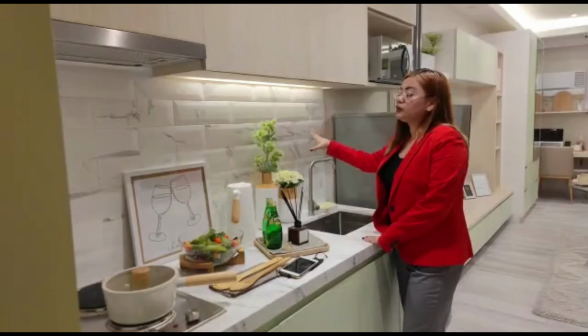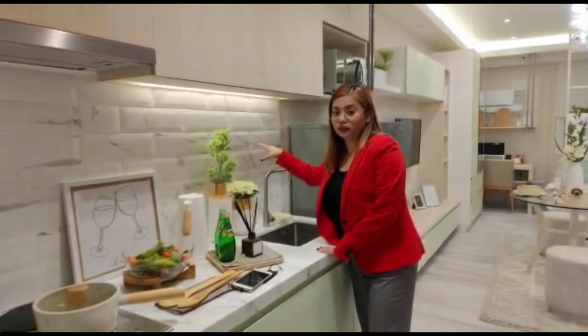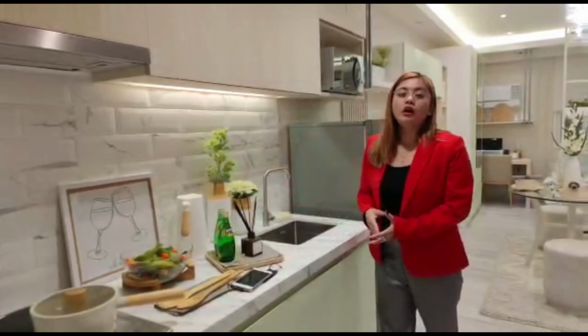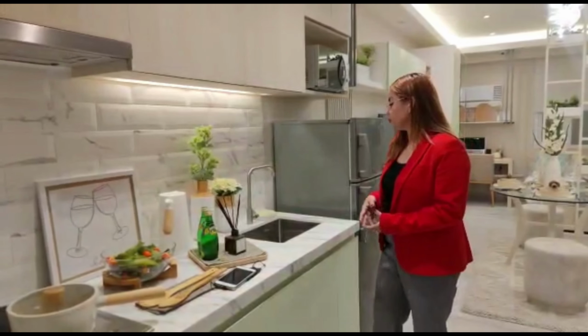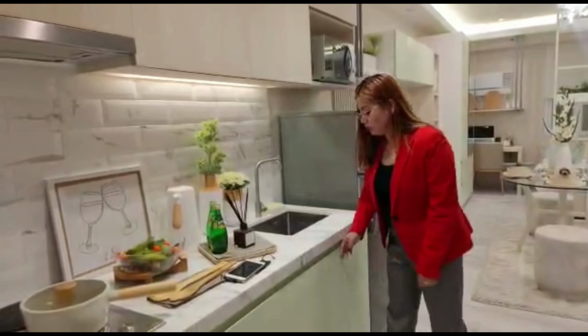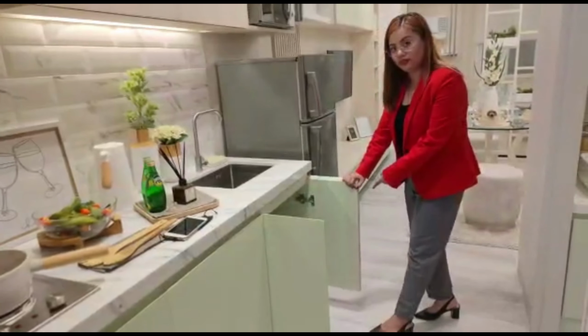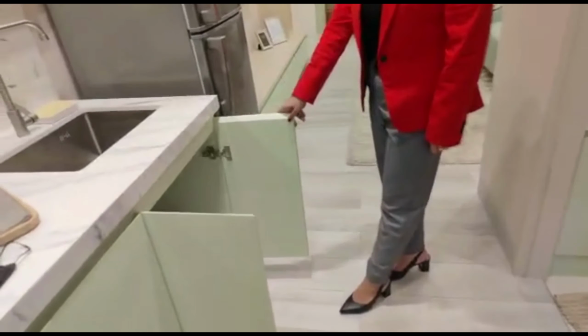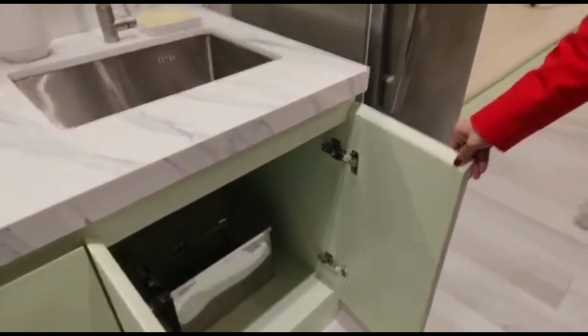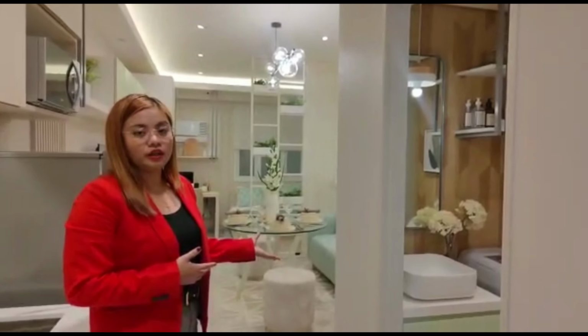So upon turnover of the unit, it's wall down. There's no actual one like this. So it depends on you, on how you will design your unit. By the time the unit is turned over, this one is the same. So, all SMDC condominiums have this stuff. So, upon turnover of the unit, you can do this stuff in your unit in Ice Tower.